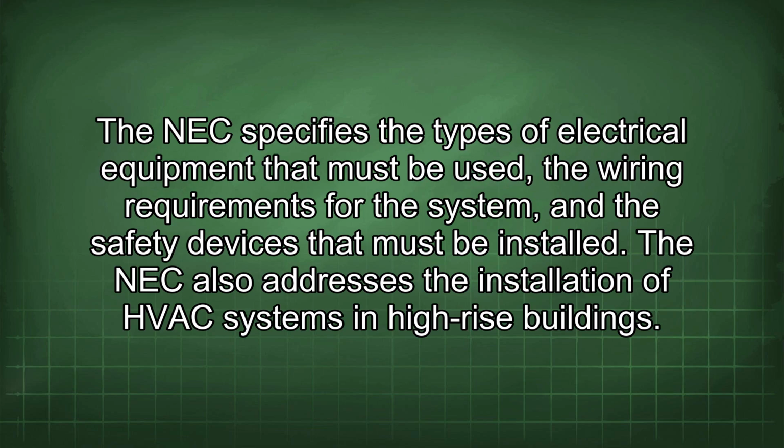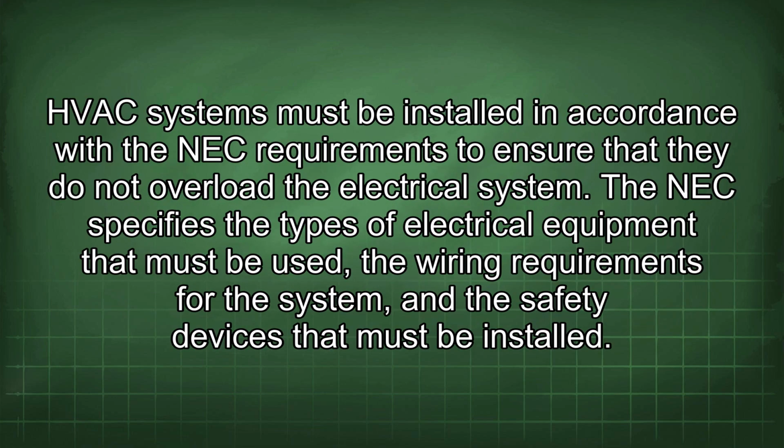The NEC also addresses the installation of HVAC systems in high-rise buildings. HVAC systems must be installed in accordance with the NEC requirements to ensure that they do not overload the electrical system. The NEC specifies the types of electrical equipment that must be used, the wiring requirements for the system, and the safety devices that must be installed.